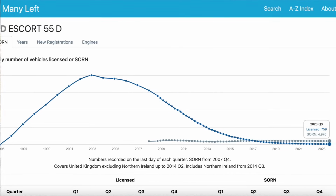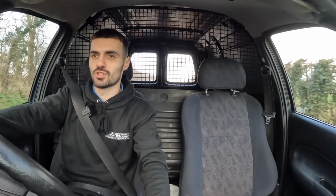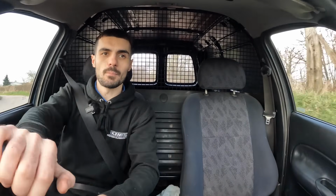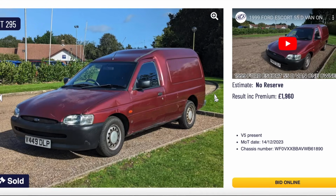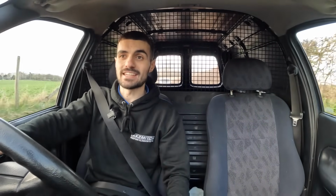And to get a clean one now, you're looking at quite a bit of money. Now I do use the auctions as a bit of evidence here. Last time I was up at Anglia Car Auctions, I spotted a Mk6 Escort van. Really tatty. I'll put some pictures of it up on the screen now. Now this sold for nearly £2,000. It had one owner from new, but there wasn't a panel that was straight on it. £2,000, I think that is solid money for such a rough and ready van.